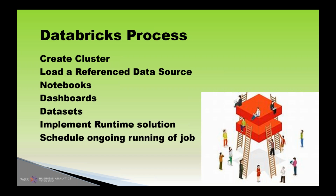Then you have notebooks that you can either upload or write that will allow you to run code against the data that you have uploaded. You can take a look at dashboards for performance, looking at the different data sets, looking at implementing runtime solutions, and then you can schedule ongoing runs of the jobs. This is the process that you would use to create a Databricks process, which we are going to go ahead and do here just in a second.